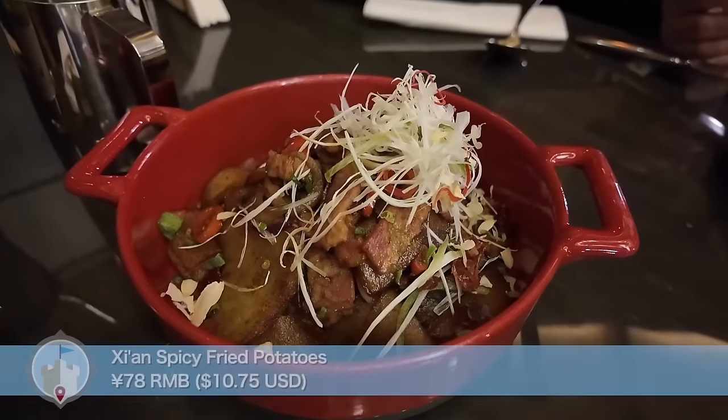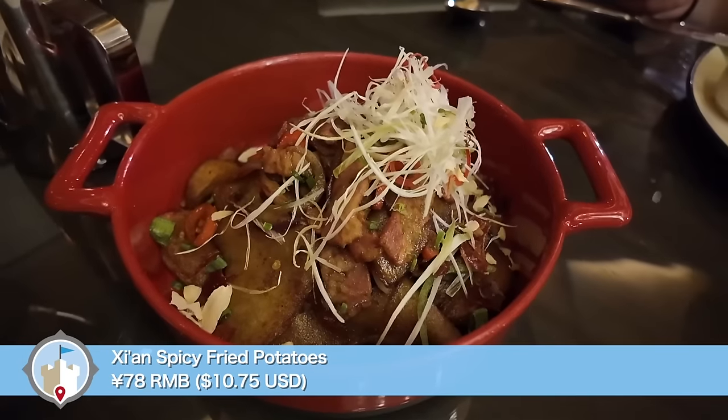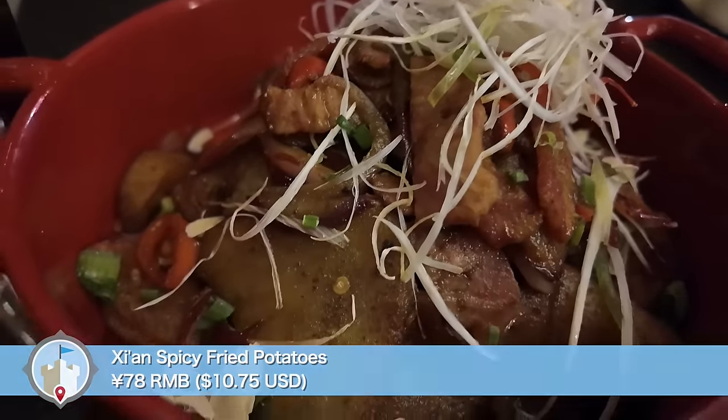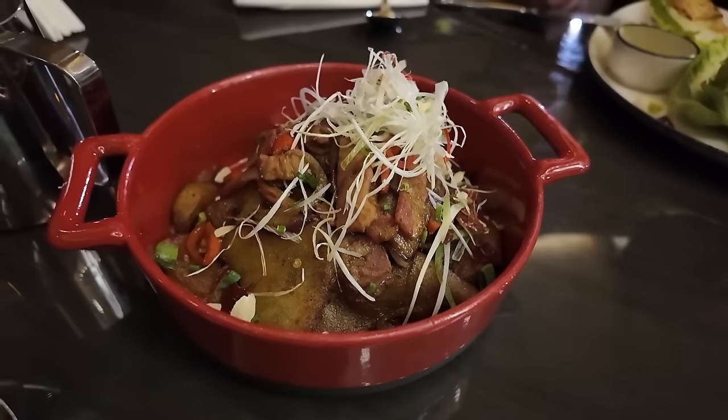Hydrating. Got the spicy potatoes with the pork and a bunch of other spices in here. It smells very spicy. It does have some kick to it. The pork is really nice. I think there's two kinds of pork here, it looks like. Almost like bacon and then just slices of pork. The potatoes are nice and roasted. Like I said, a little bit of kick. The spicy roasted potatoes with the pork, a solid 4 out of 5 for me.